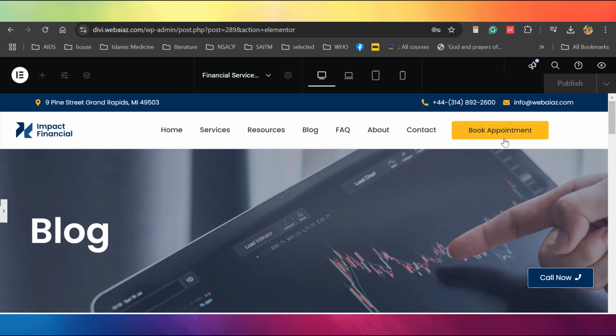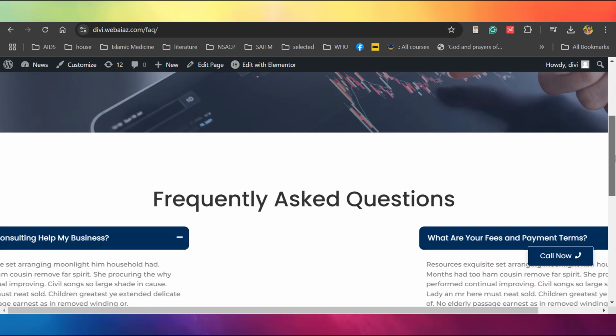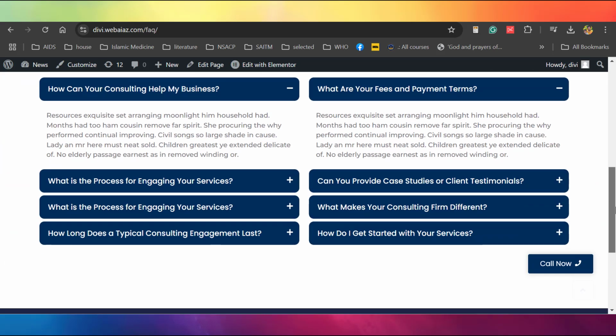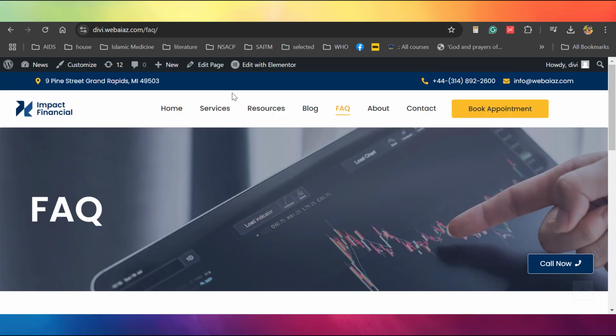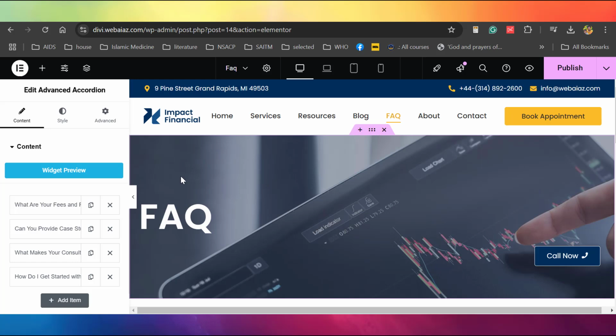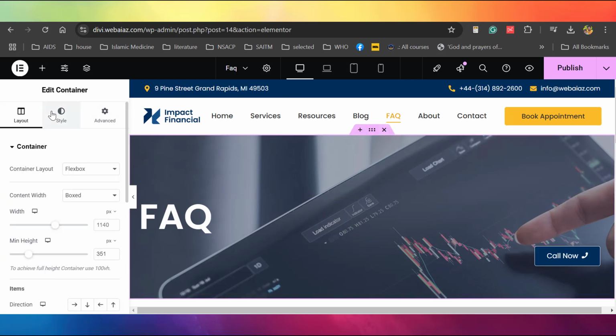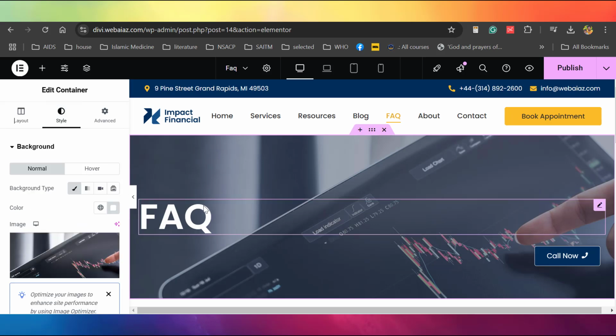Once you're done with the editing, you can publish the page. Let's come to the next page. It is FAQ. You can see the FAQs are available here. So let's edit this page. You can edit with Elementor. As we did earlier, you can edit this FAQ heading and go to container. You can go to the style and edit the background image.